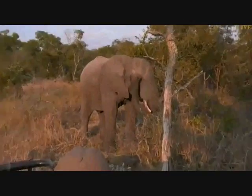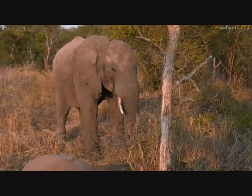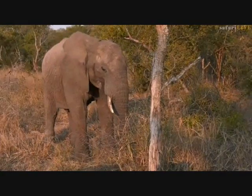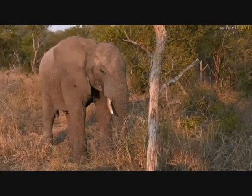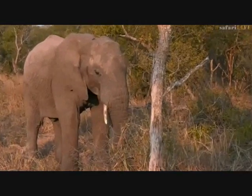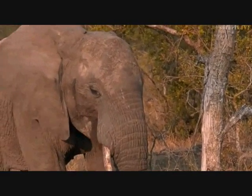I think this youngster, however, is still at the beginning of his life and not too much to worry about, although he's only got one tusk, only the right hand tusk, and doesn't have the left one. A lot of the time that's pretty much genetic. I don't think he ever had another tusk.